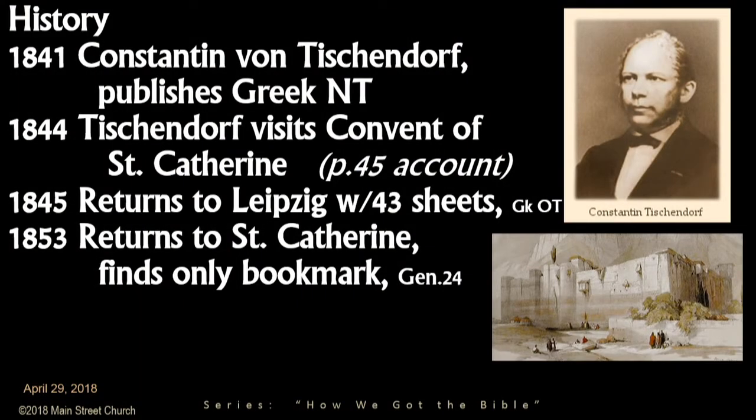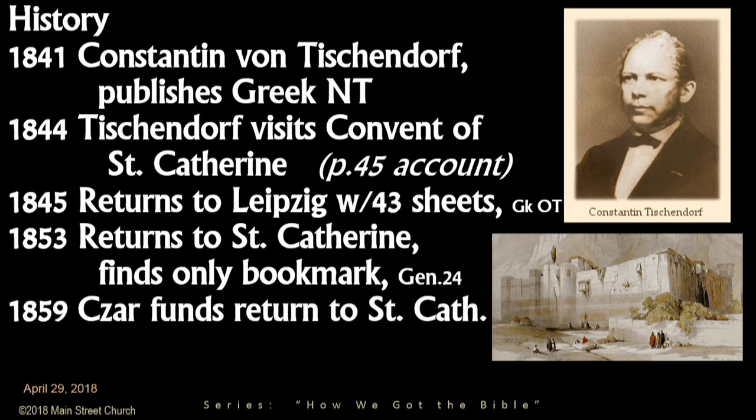So somewhere in the convent, people are ripping these off as something, and he can't find where they are. So he goes back home after that, and the bookmark has Genesis 24 on it. So, oh my God. And it's penned like in the 300s. So anyway, he goes back. Although Tischendorf is German, he ends up talking the Tsar of Russia into funding his return trips. He can't get anyone in the West to be interested in this. And so the Tsar says, sure, I'll fund this. Go back and find out what's going on.